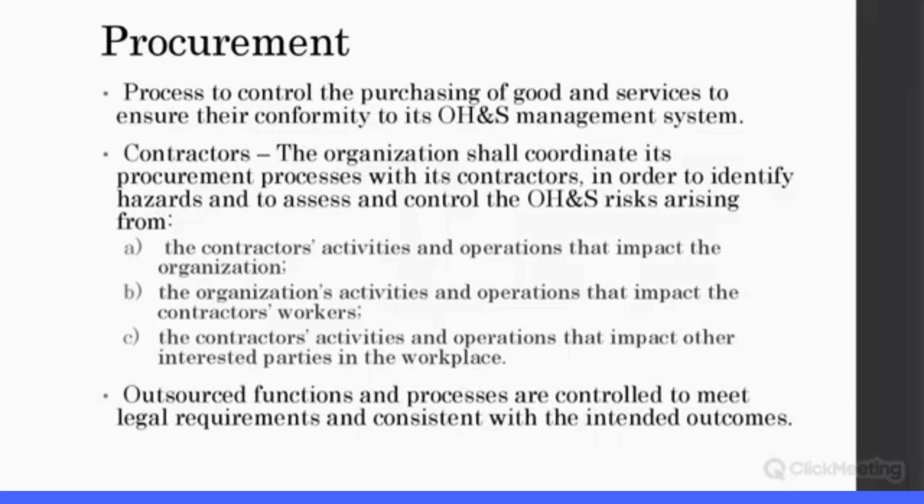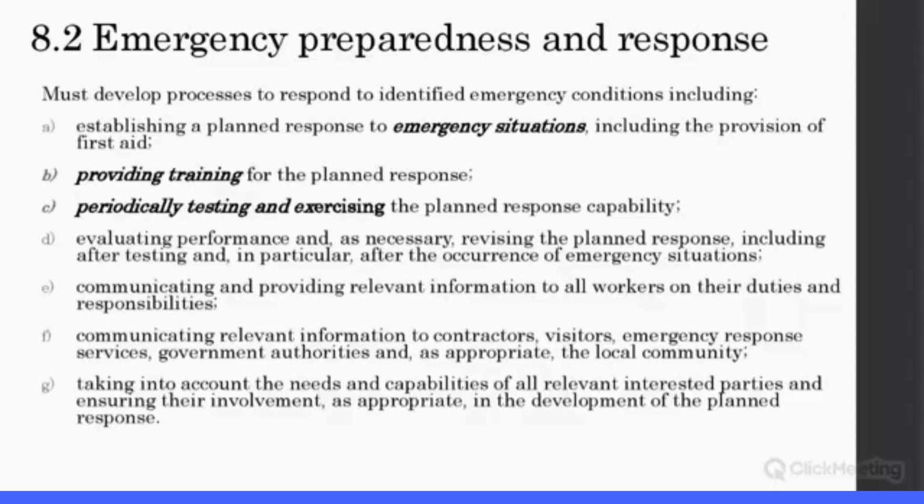Procurement, again, the big deal here is contractors. How do we vet our contractors? The most successful companies out there ask their contractors before they're approved about their safety programs. They want to work with contractors with robust safety programs. If you're not asking that question today, that might be something you guys can consider.